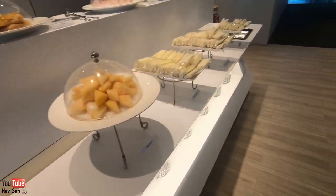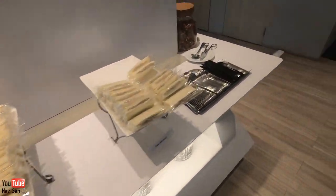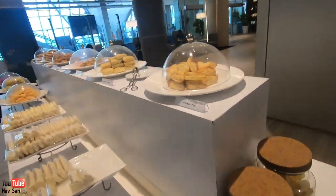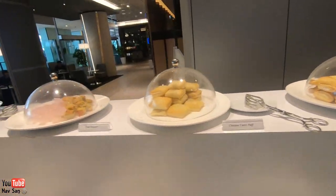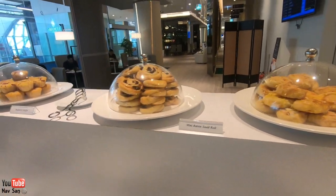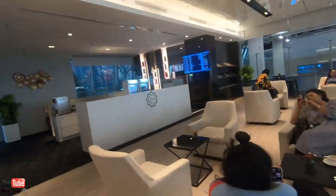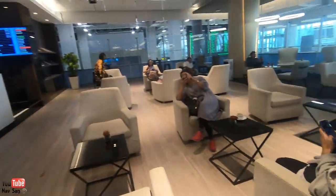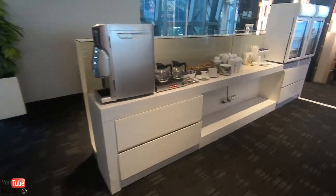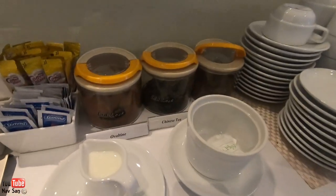We've got fruits, cheese, sandwich, chicken, tuna, chicken puffs, chicken curry puffs, Thai dessert, Danish, mini raisins, there's muffins. And we've got somewhere here to sit, coffee. Oh, it's loose tea as well. That's really good.